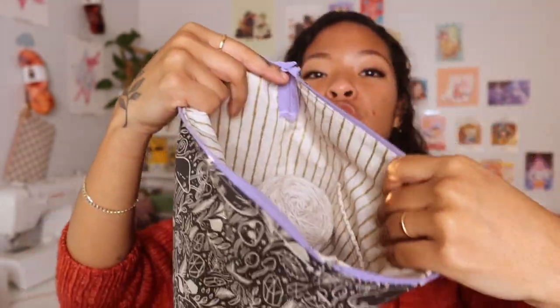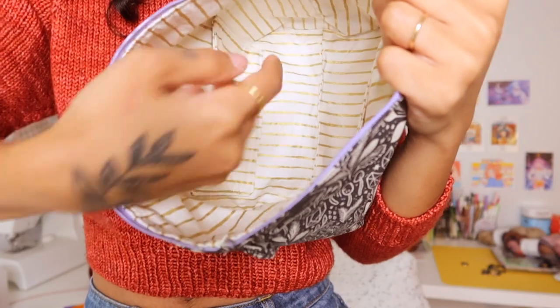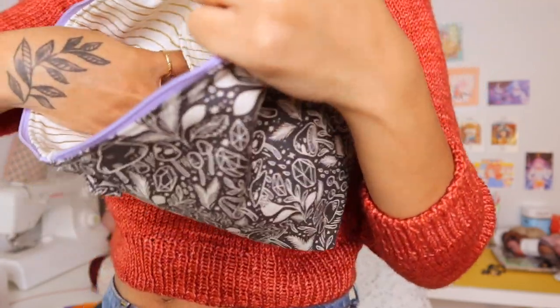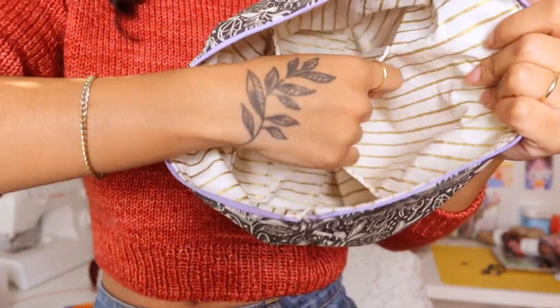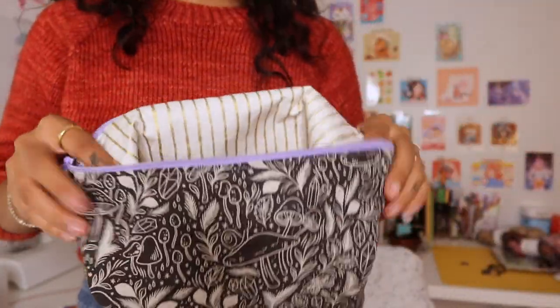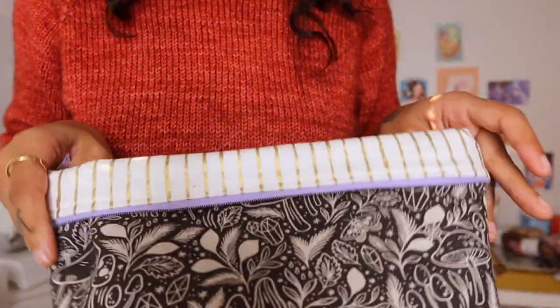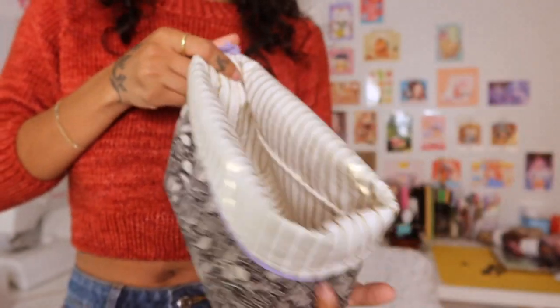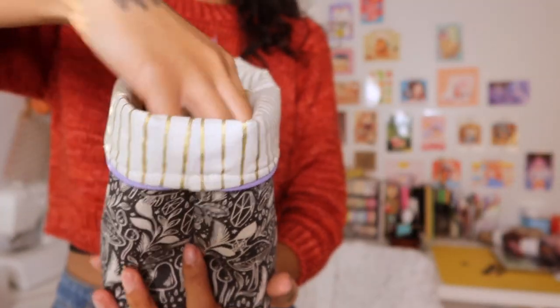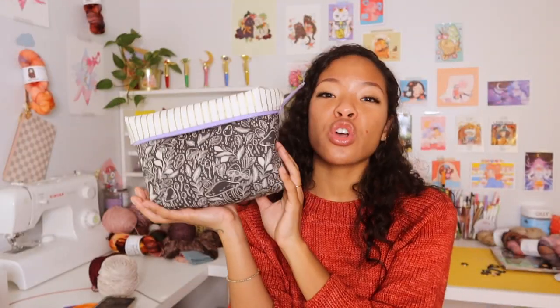The pattern came with instructions to also do a boxed bottom and put little pockets in. I'm so shook that I made this, you guys. You can fold the top of the bag down, so you end up with a bucket. It's a square, which I think is so functional and gorgeous. I'm inspired, y'all. This was so much fun to do.